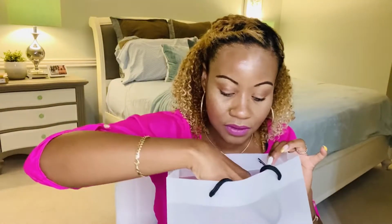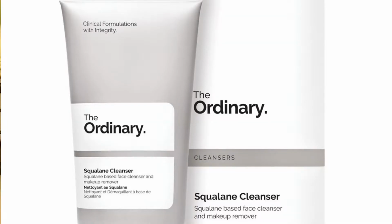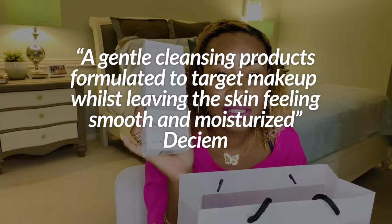Okay, so let's see what's in the bag. Let's start with the stuff that I already have that I just replenished. So I got the cleanser, which I love. It is a really good double cleanse.